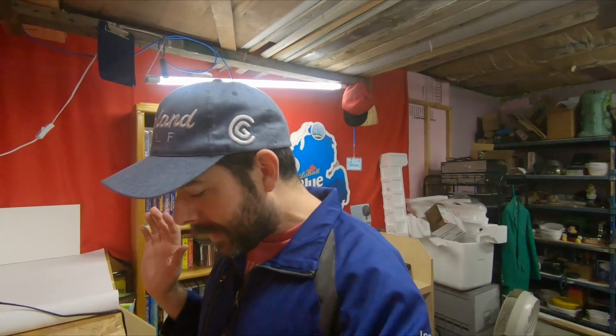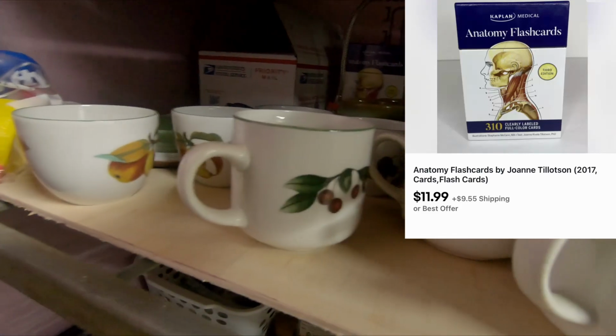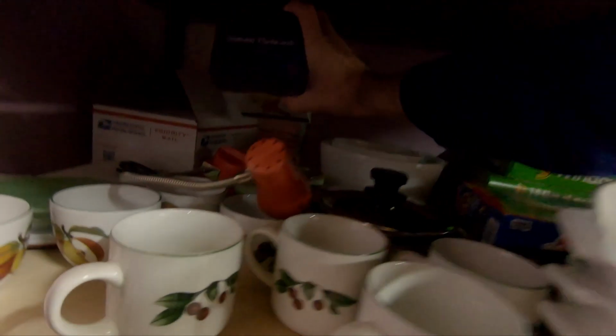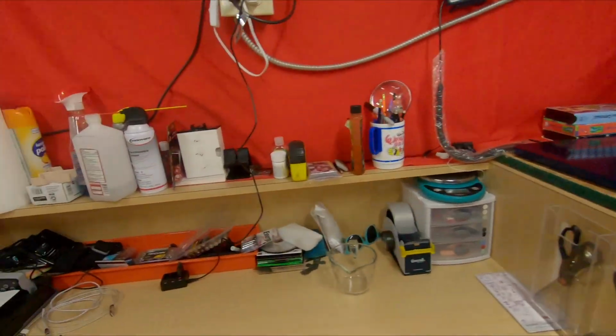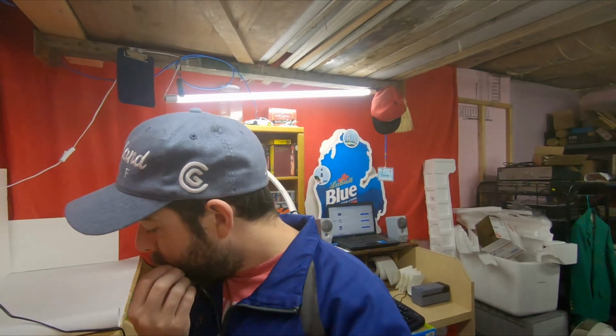I'll keep you posted. Next up, speaking of international, this has to be going international, but on A3, anatomy flashcards. These back here. Let's see if I can do this without breaking something. All right, go me. But anatomy flashcards, it is what it says. It's kind of heavy. I got those at, I think, Goodwill, $3 or something. Overpriced, but in the winter, you got to do what you got to do. But they paid $23.60 in shipping. That's crazy. So that has to be international.